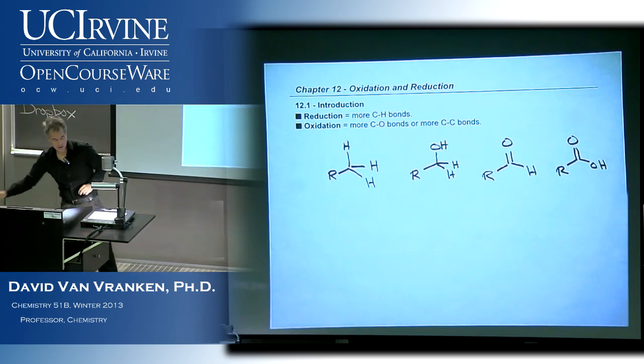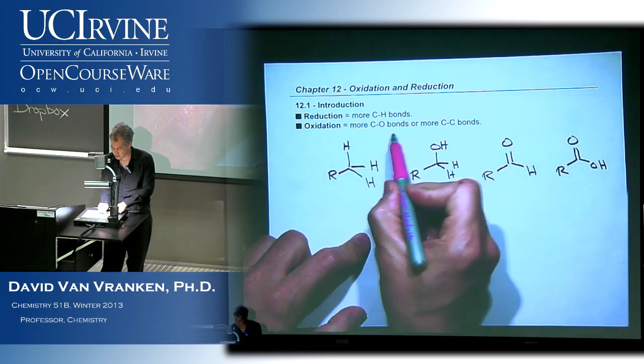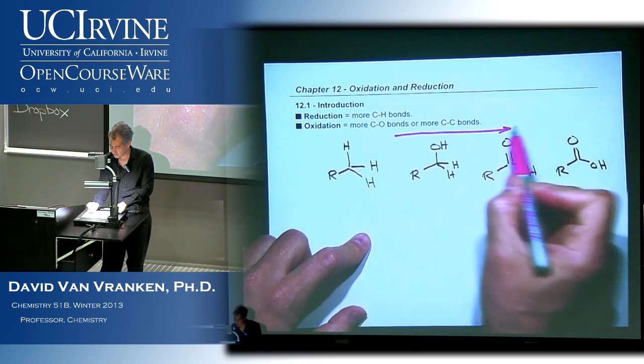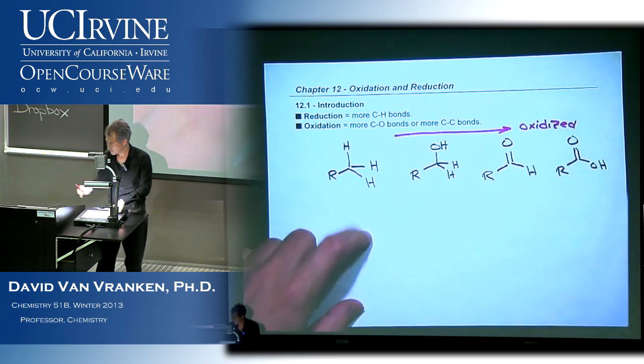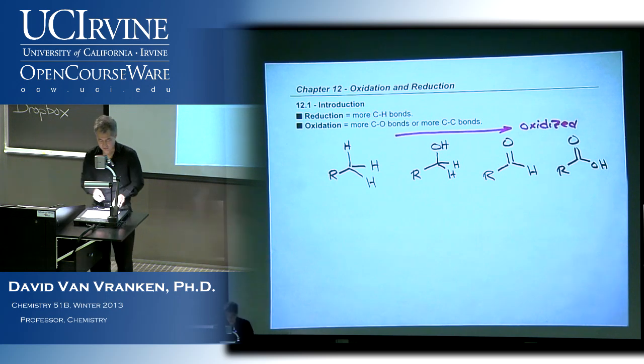Let me use a pen here to color that in. As I've drawn this series here going in this direction, that's oxidation. Things are becoming more oxidized. And we'll give you reagents for doing those transformations.